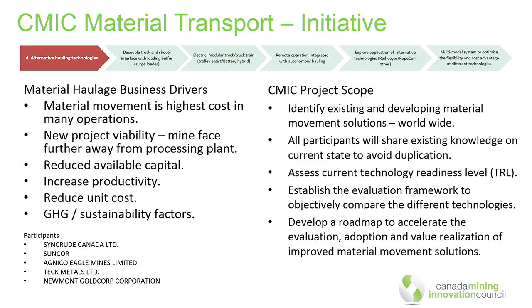Reduced availability of capital. We heard a little bit about that earlier today. The desire to increase productivity and reduce unit cost. And then other factors such as GHG, the carbon tax, and other sustainability factors, challenges with Tier 4 engines on very large equipment and things of that nature. Participants right now in this work are Syncrude and Suncor. We're the larger oil sands companies with open pit mines, as well Agnico Eagle, Teck, and Newmont Gold Corporation.